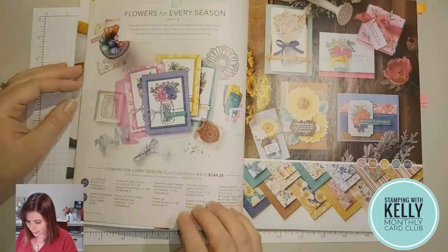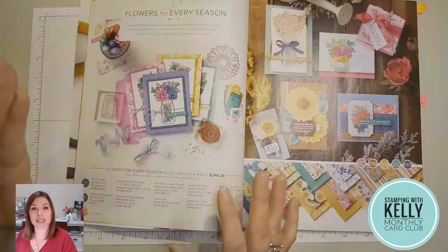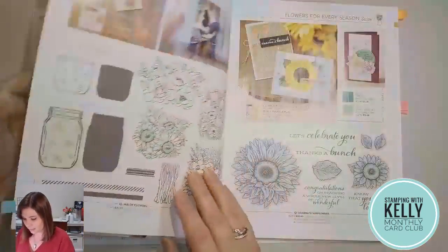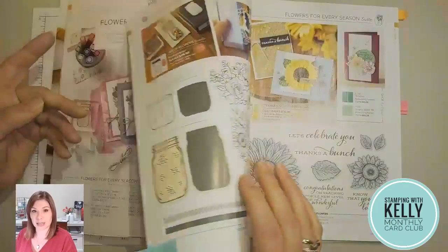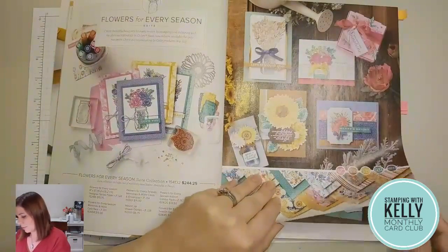Designer series paper, memories and more cards, mason jars, shaker domes. It gives you honestly a sampling of a whole bunch of stuff. So things like this are a really great deal because they've already got the bundle and saved 10% on the stamp sets. So you're getting the savings from that, and then you're getting the savings of course on everything else too, an additional 10% off.